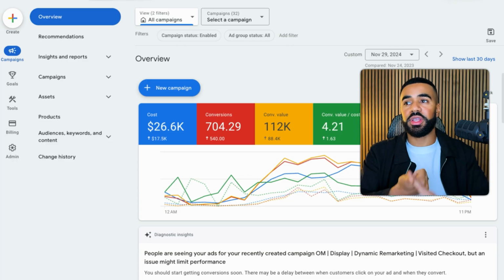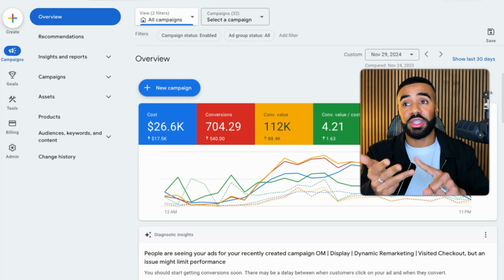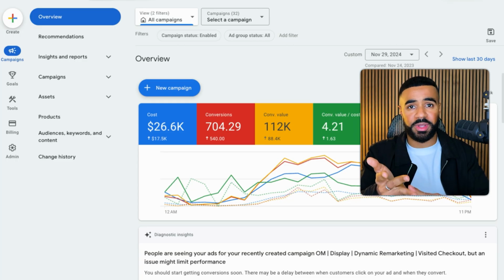So we literally increased how much we spent year over year. We increased the amount of conversions. We increased the amount of sales that we generated. And we also increased the overall profitability and the return on ad spend that we got this business.